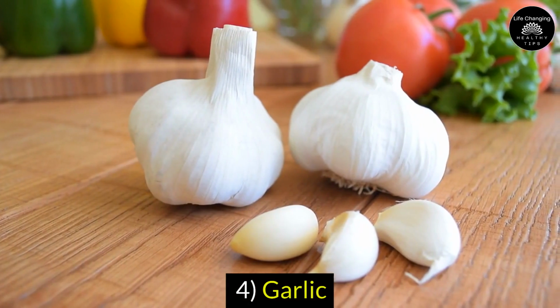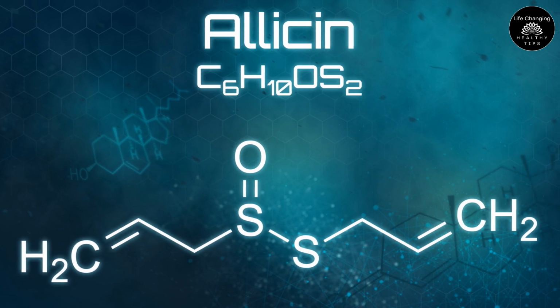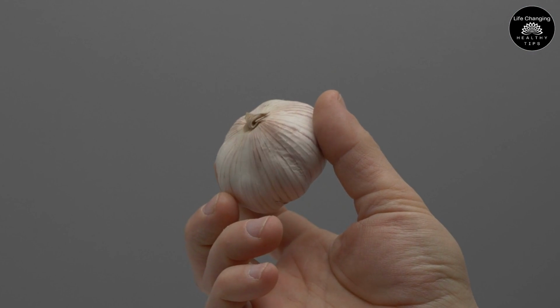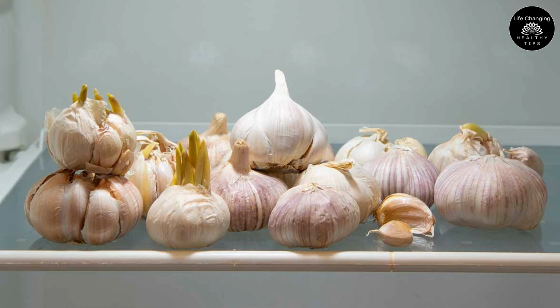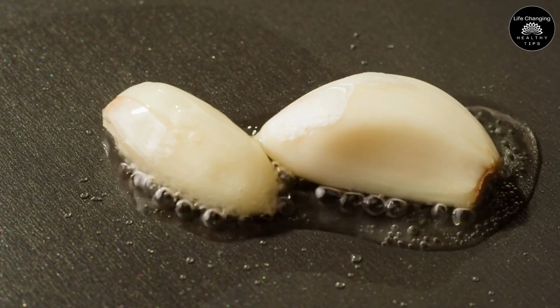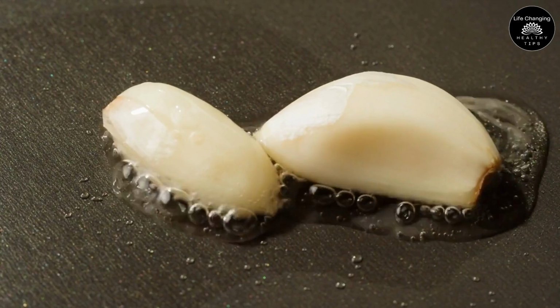4. Garlic. Garlic contains sulfur compounds, such as allicin, which contribute to its distinct aroma and flavor. When garlic is refrigerated, the cold, damp conditions can stimulate the conversion of allicin into other sulfur compounds, resulting in changes to its flavor and aroma profile.